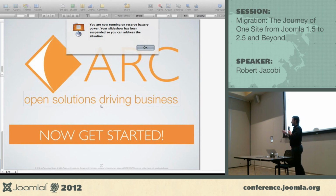So the question is, how do you handle a large third-party extension like Community Builder? Community Builder is a good example of a very large product. In the case of Community Builder, I would go through their process for how they see migrations occur.